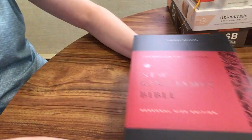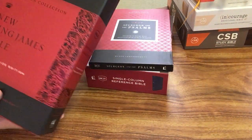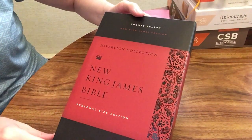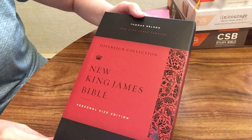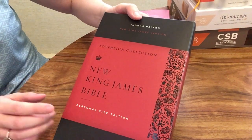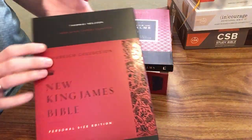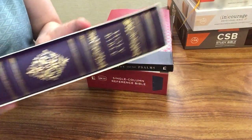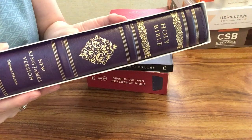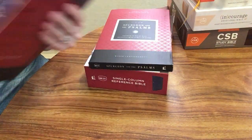Now these 3 here I don't have reviews of yet because they literally just came today, but I'm super excited to show them to you in the next coming days. This is the New King James Version Sovereign Collection, personal size edition. If you have seen the King James Version in this, it's pretty similar to that with obviously different translation. I have the purple one, which I'm super excited about. Not going to review yet, I'll refrain, but coming soon.